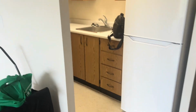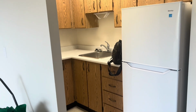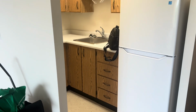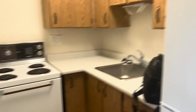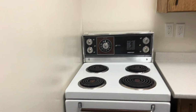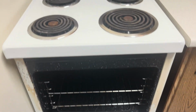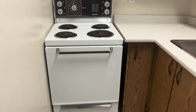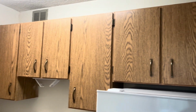So this is the kitchen. They gave her a brand new fridge, which is nice. And everything makes sense for a single person. So you don't need huge things, but it's a good size fridge. And then I didn't like the stove initially. Now I don't know if they changed the stove as yet. Oh, they did, because it was making some noises. So they changed the stove. That's good. Lots of cupboard space.